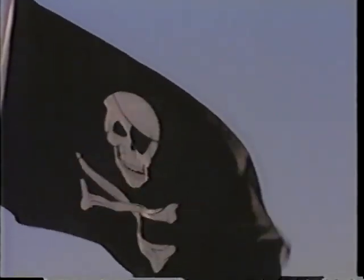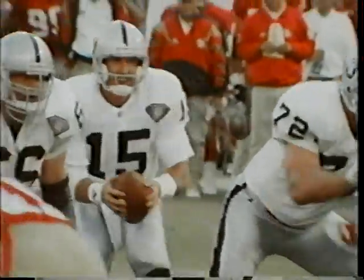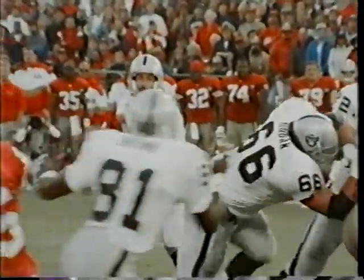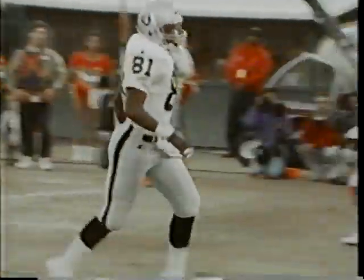The season opener had Coach Art Shell and the Raiders in San Francisco against the Super Bowl-bound 49ers. Quarterback Jeff Hostetler, protected by number 66, veteran guard Kevin Gogan, found 81, Tim Brown, cutting inside for the first touchdown of the '94 season.